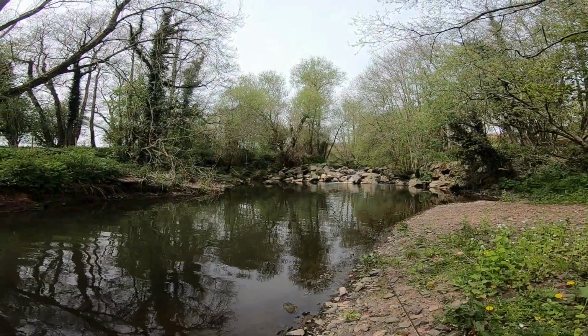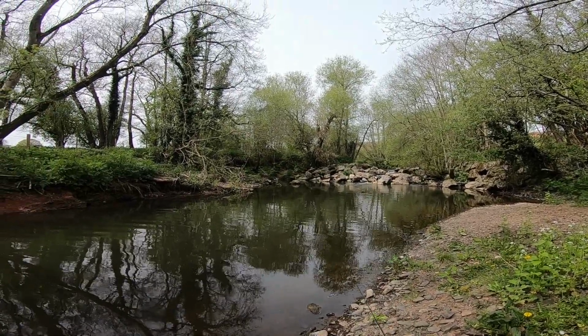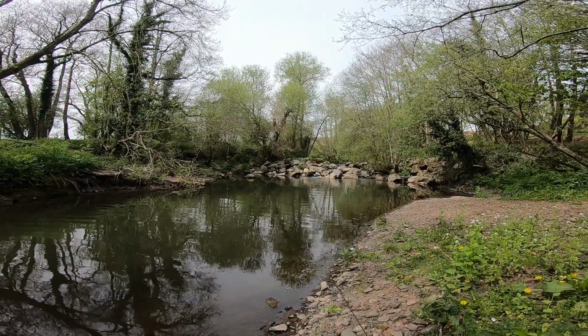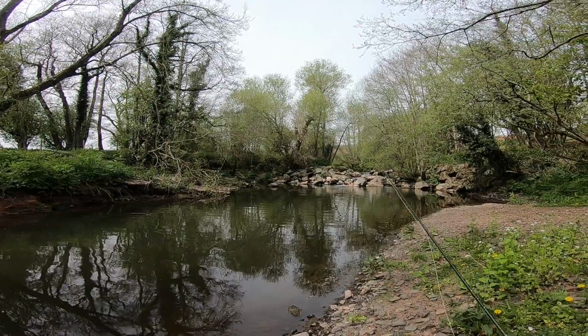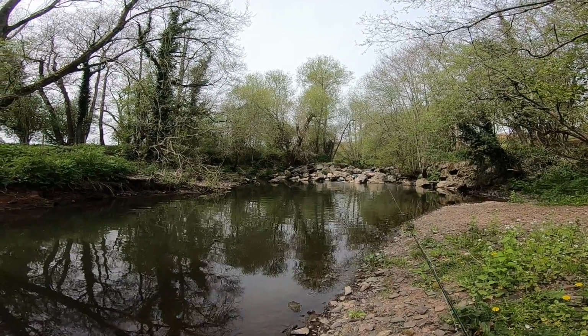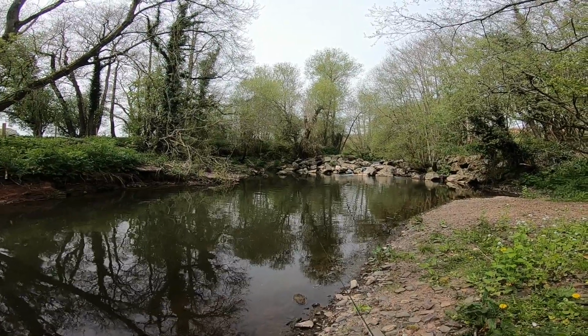Well, welcome back to another video, and in my quest to try and show you all of the Crediton water, I've come to Tucker's Weir today. I've walked down from Folly Bridge and I'm going to try and fish back up to the car. Looking at it on the way down, I'd say the chances are nil.